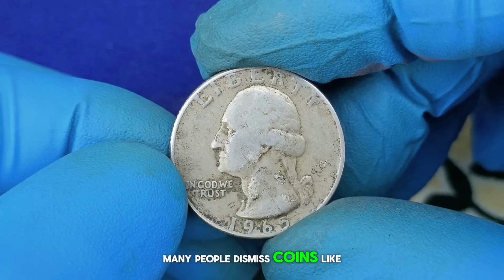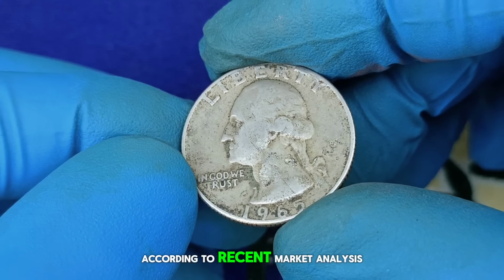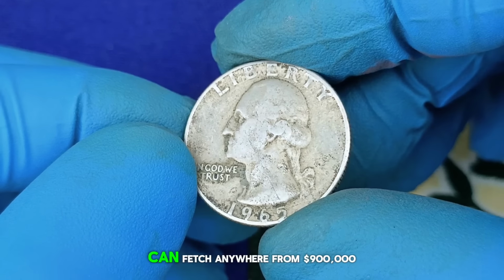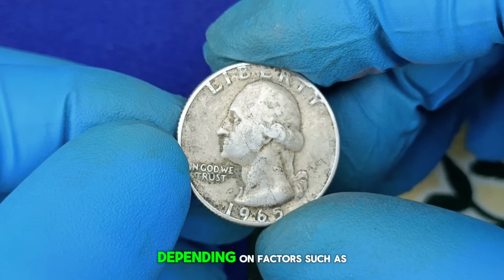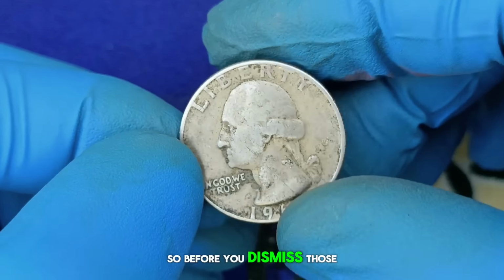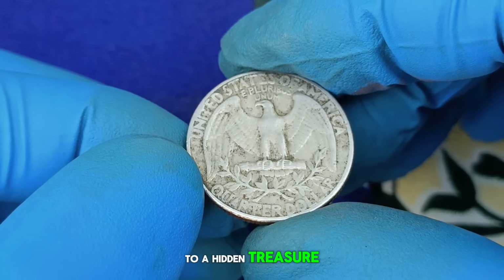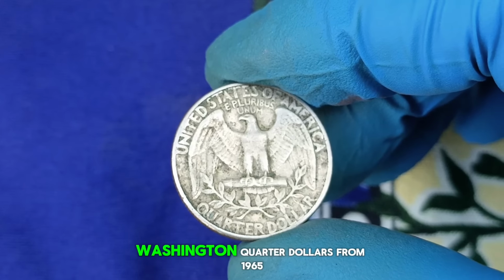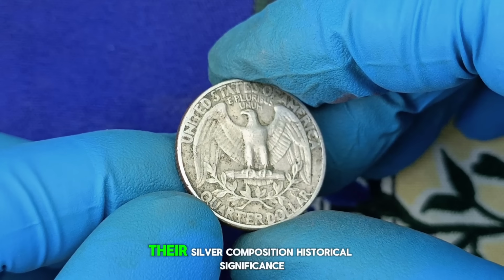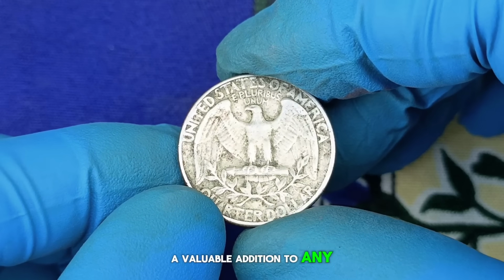Many people dismiss coins like these as mere pocket change, but you'd be surprised at their worth. According to recent market analysis, even in their current condition, Washington quarter dollars from 1965 can fetch anywhere from $900,000 depending on factors such as rarity, condition, and demand. That's right. So before you dismiss those tarnished coins in your pocket, take a closer look. You might just be holding on to a hidden treasure. And there you have it, folks. Washington quarter dollars from 1965 may be worn and dirty, but they're far from worthless. Their silver composition, historical significance, and collector appeal make them a valuable addition to any collection.